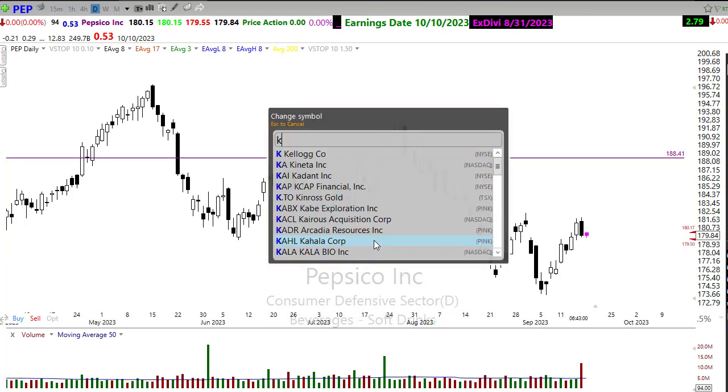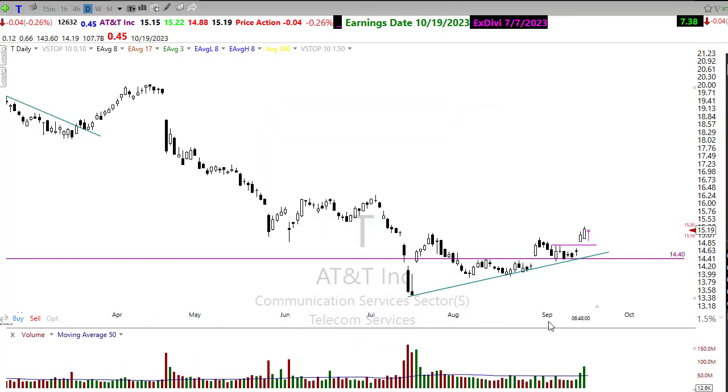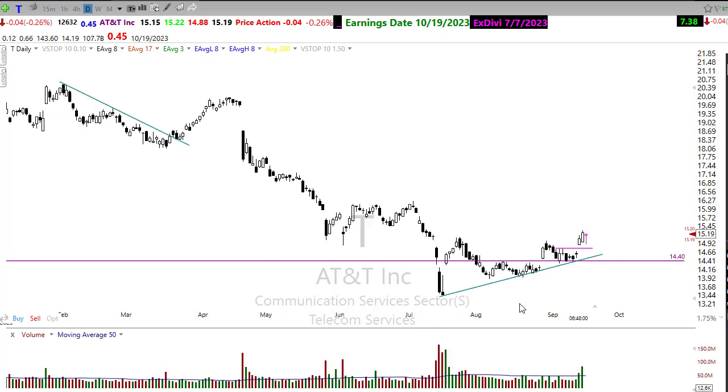Take a look at AT&T. AT&T, another one of those. It's not in the defensive sector. Obviously, it's in the telecommunications sector, but a nice little pattern in here. You guys know I've been mentioning it for a while, and it's picking up off of that bottom, breaking that downtrend, pushing on through. So keep an eye on that. This may just continue to move on up.